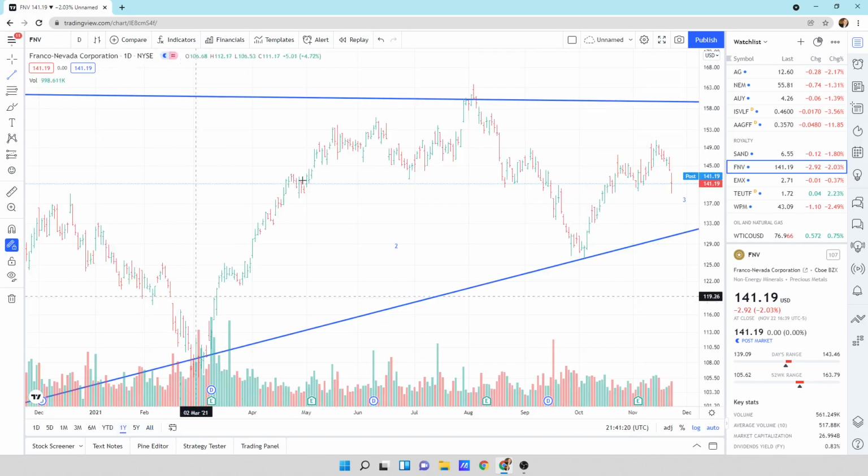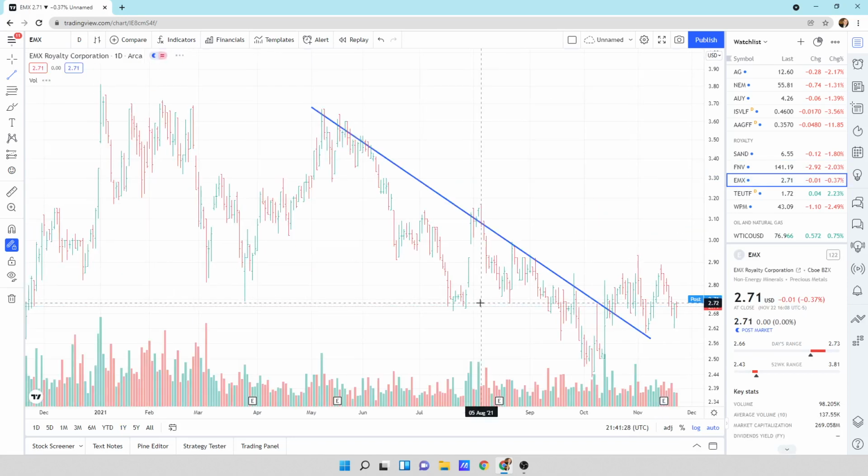Just zooming in on these humps. Here's the two hump, the three hump's putting in. We'll see if we can break here at some point. But that one looks good too. I think that one also looks like a very good chart.